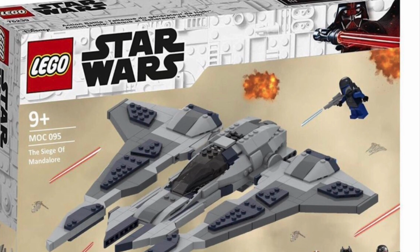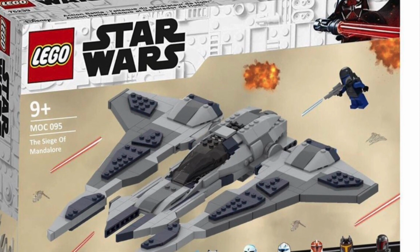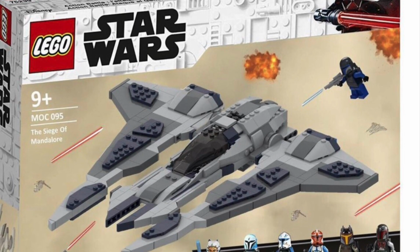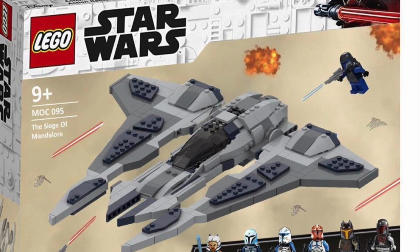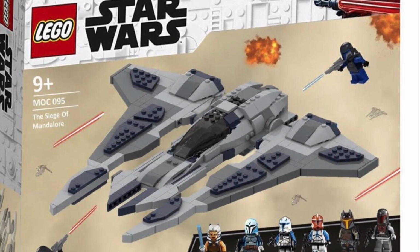Just a pretty unique vehicle. We got one of these, I think, a few years ago, like in 2011. Came with Pre Vizsla, some Mandalorians and such. Obviously, back then, the Mandalorians, the Death Watch, I guess, were kind of considered the bad guys. Now, in this case, if they made this, I assume the Mandalorians would be the good guys, right? So, again, kind of a unique vehicle, and I think LEGO could really improve upon the old model.